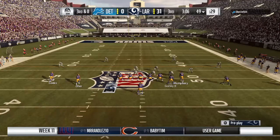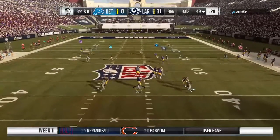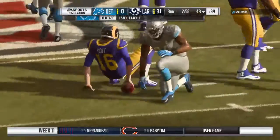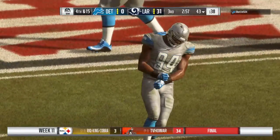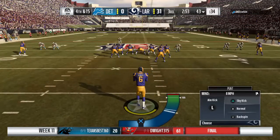Starting left here. To throw is gone. And he's going to go down. They sack him back at the 42. Great job defensively. I think he was trying to go through his progressions, find someone to get rid of the football. Before he knew it, he was on his back.